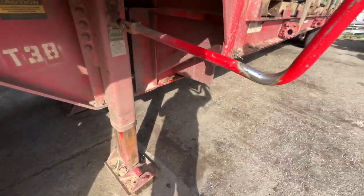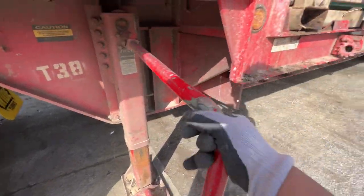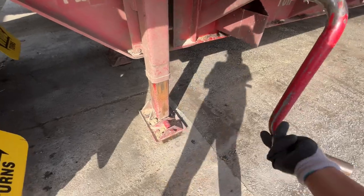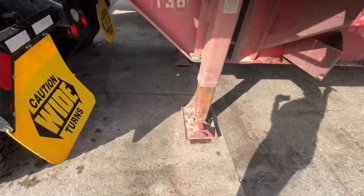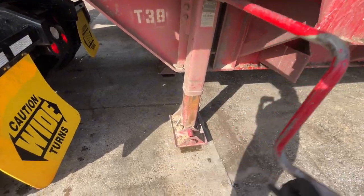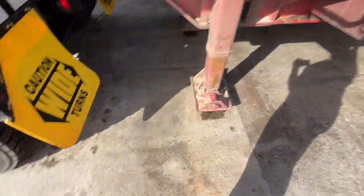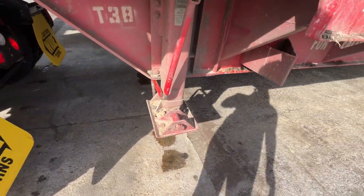One thing I hate is landing gear. I hate cranking this stuff. Just the other day, I forgot to crank up my landing gear and I was driving. Luckily, I didn't get too far. I didn't get on the road. But yeah, our landing gear is up, and we are ready to get back in the truck.